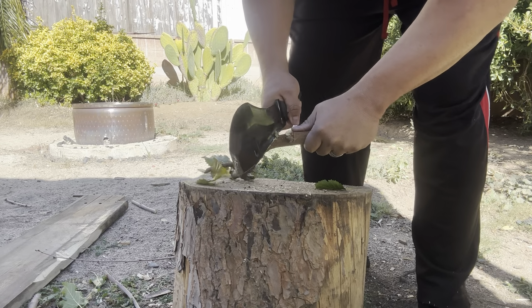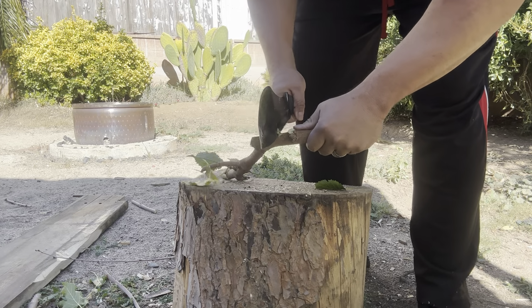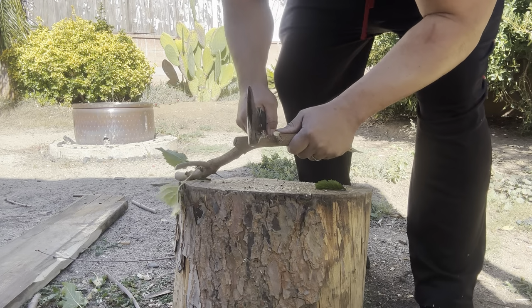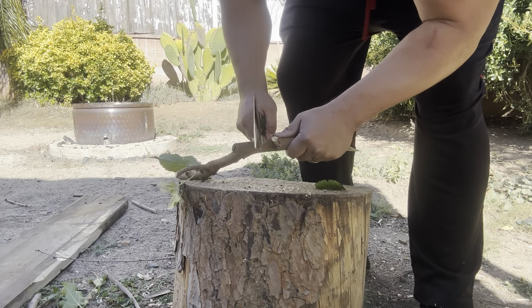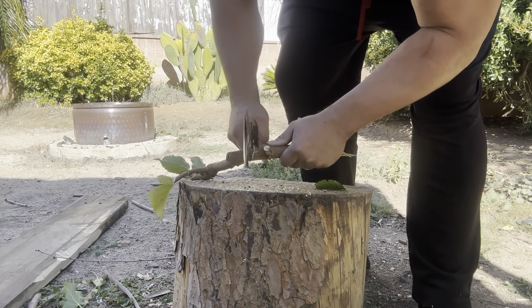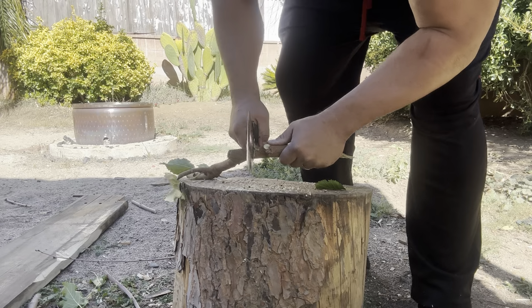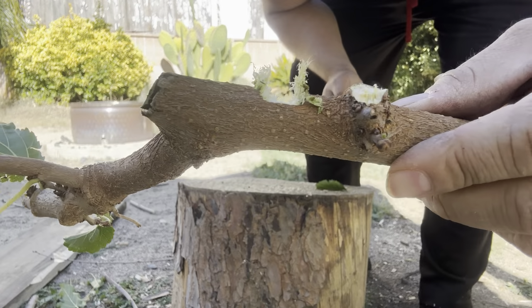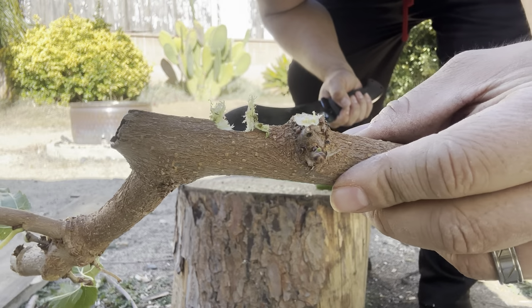And he did say, Dave Wenger, the designer and maker of this blade, he said this saw is meant for notching and soft stuff. That's what it's meant for. He didn't make it for sawing through a big tree or something. It's more for notching, for small work like this. And look at that. Perfect little notch.